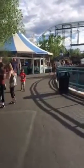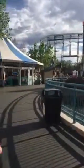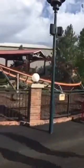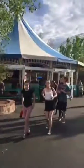So in front of you, in the white and blue tent, you can see the Teacups ride, and off in the distance you can see. Oh, here's Blazing Buckaroo. I don't think it's operating right now, but off in the distance, you can see Sidewinder and Tower of Doom. Over there's a fountain.